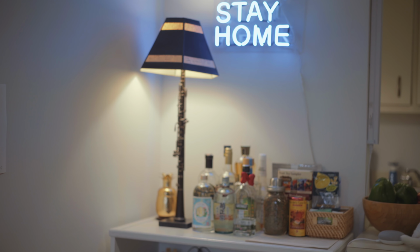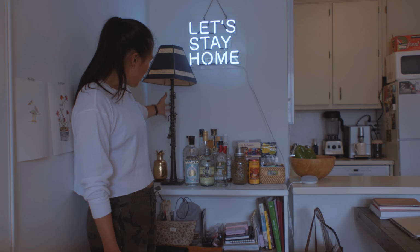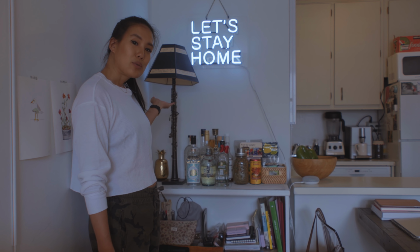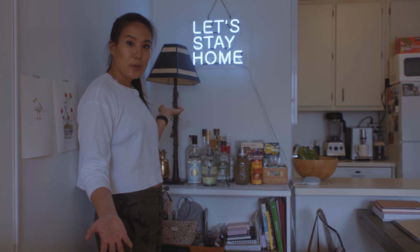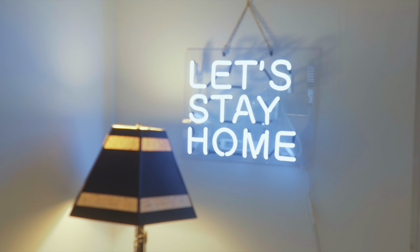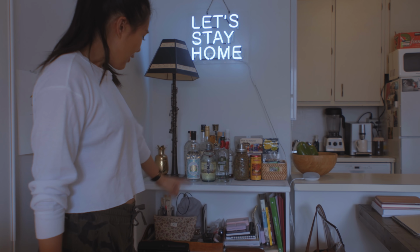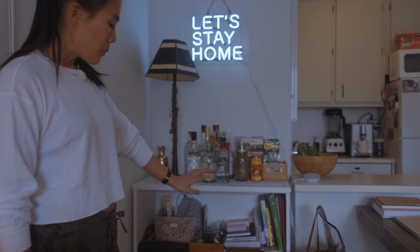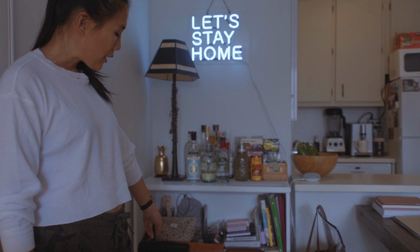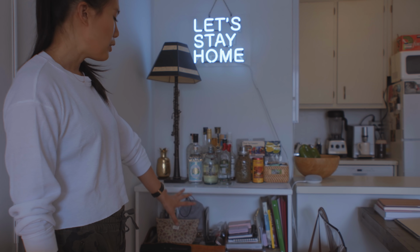Something that I really like is this lamp that I have, which my parents found from a garage sale when I was in high school. It's an oboe lamp. It's basically, I think, what used to be a real oboe now made into a lamp, which is really cool. Also, fun fact, I used to play the oboe in high school. On the wall is a light that says, "Let's stay home," which I feel like is just like my mantra. I like staying home. And on the bottom is some books and stationery. I have my printer here, some pens and folders and binders here as well. So this kind of holds a little bit of everything.